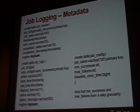So you don't want to say the job took 10 minutes. You say this step took 50 seconds, this one took 3 minutes, so you have an idea of where time is taken in your stored procedures. The job config table is basically for the better part of the monitoring, especially if there are certain jobs you don't want to get paged for in the middle of the night because you don't really care. All you care about is that they ran successfully the last 3 times, especially if they're restartable.